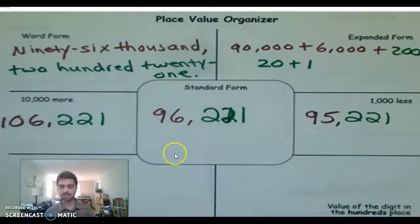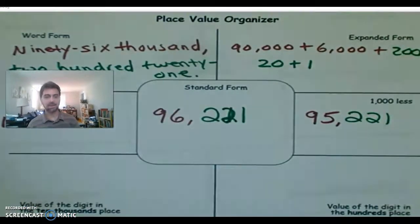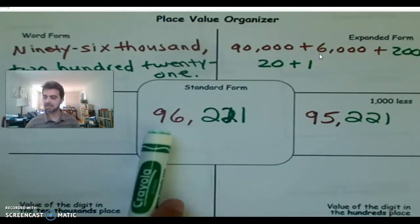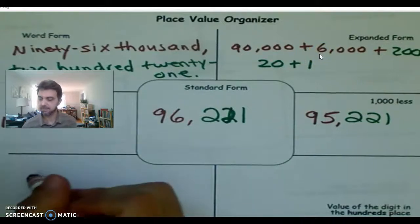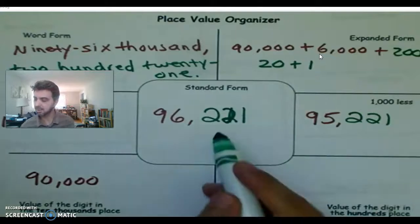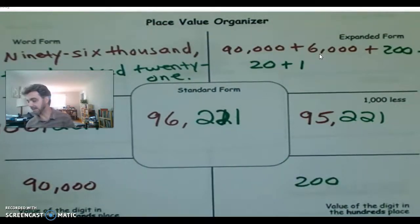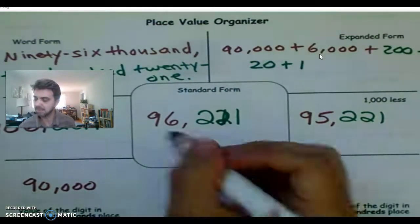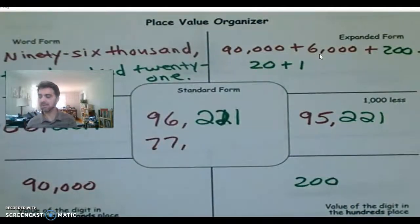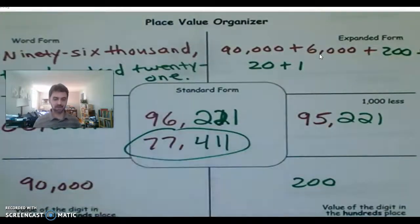Okay? All right, so I'm going to move myself up here. Woo, let's watch Mr. McAndrew. Woo. Okay, and the value of the digit in the 10,000s place, well, the 10,000s place is a 9. So we're going to write 90,000. And in the hundreds place, it would be the 2, which is 200. Okay? So what you are going to do is you are going to use the other number that we did, which is 77,411. So write this number down, and I want you to fill in the rest of the organizer the same way that I did it.